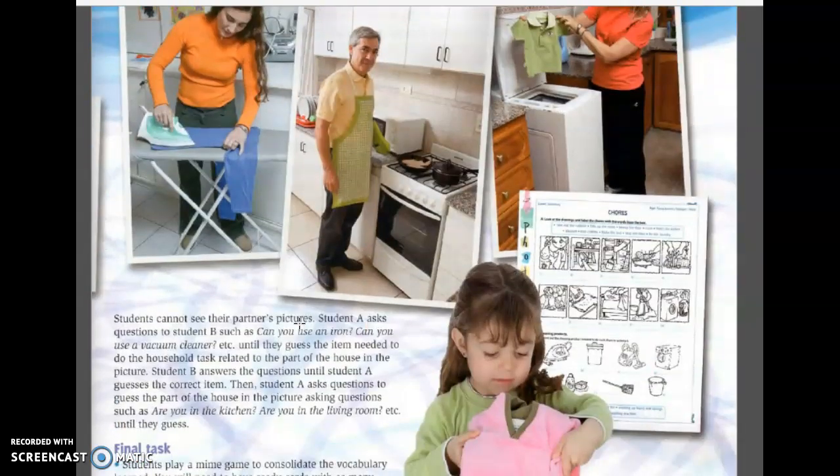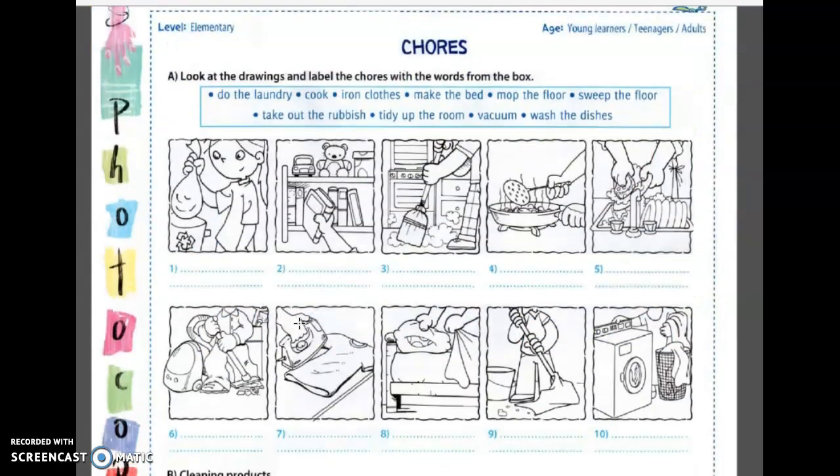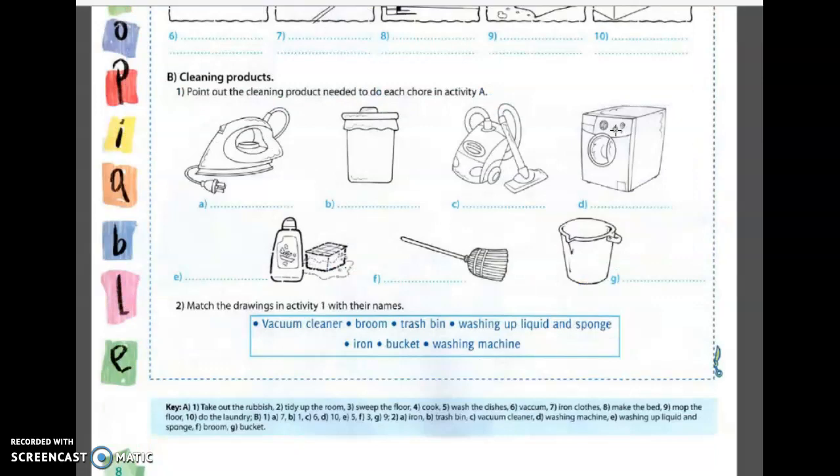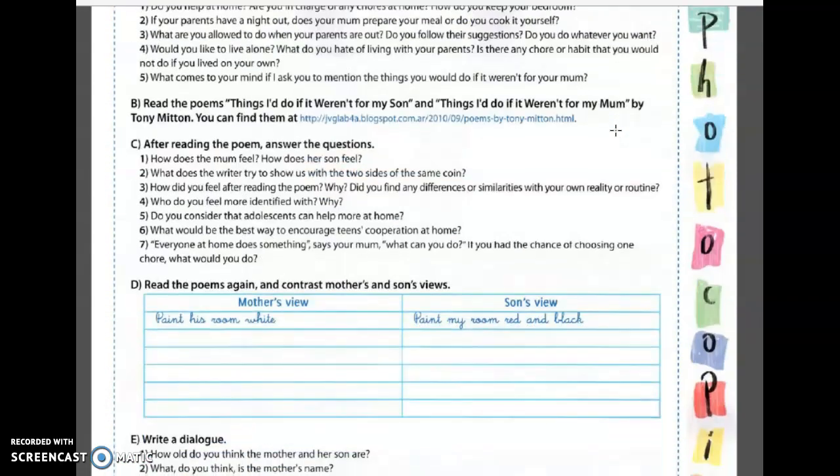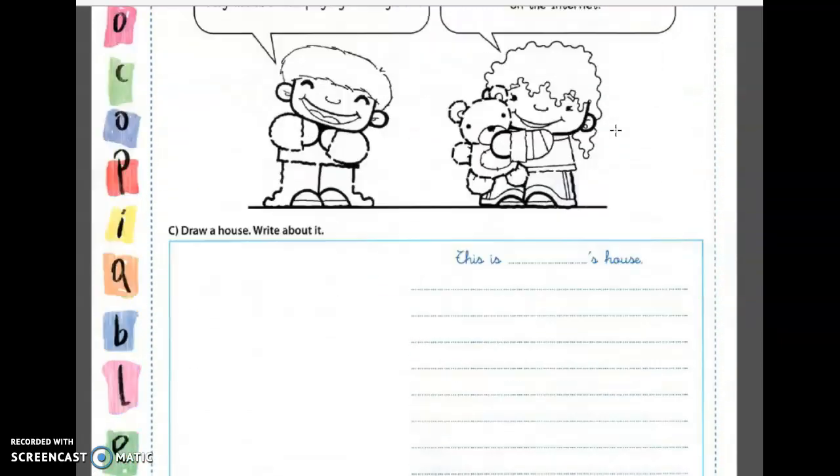There are some exercises: chores, do the laundry, cook, iron clothes, make the bed, mop the floor, sweep the floor, take out the rubbish. This is British. Take out the trash, tidy up the room, clean up the room, vacuum, wash the dishes, or do the dishes. So routines at home, brainstorming. There are some interesting stuff.